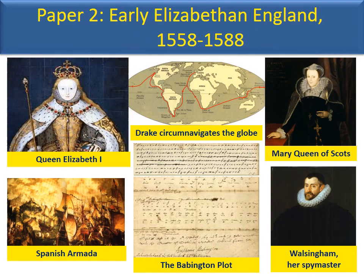Our second topic, a complete contrast, early Elizabethan England. So this is very much a focus on politics, religion, government, and also a chance for students to try some social history, because we have an opportunity to study education, poverty, and also the impact of the great explorers at this time.